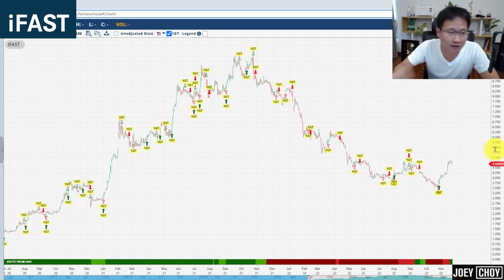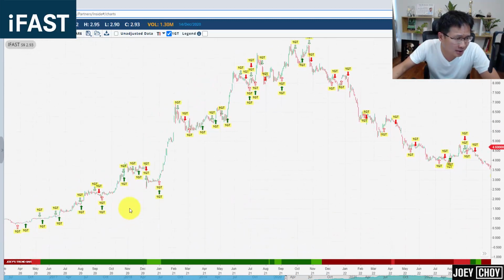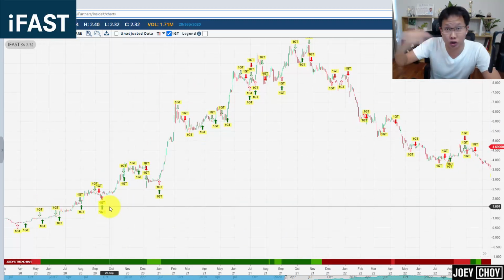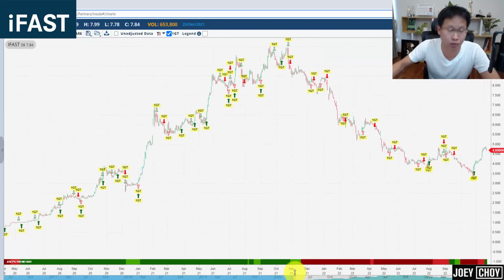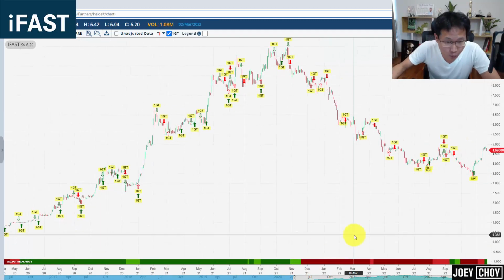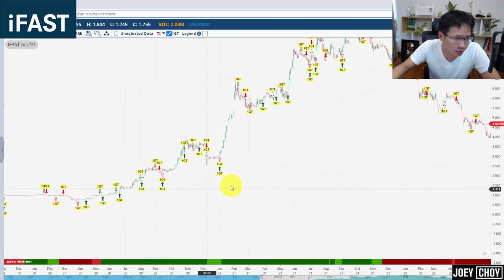So this is IFAST right here, and you can see that this was in 2020. I'll not go too far, but somewhere around 2020, the trend started to turn up. The 100 days moving average red line went above the blue line. It was a really firm uptrend, and the bar was pretty much green in color from around June 2020 all the way to November 2021. It was green, green, green, and of course it turned red when the trend started to turn down somewhere in December 2021, just last year. So pretty much a very strong move up.